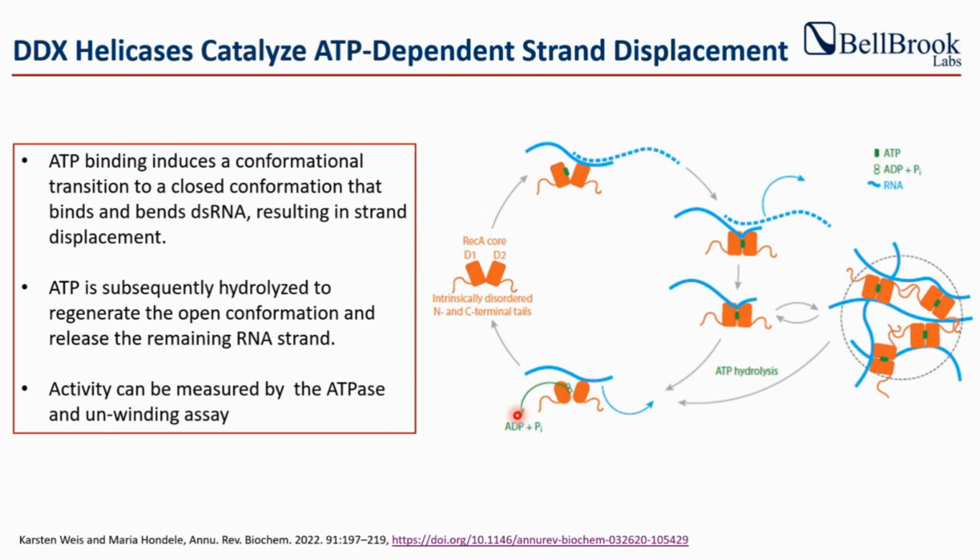One important feature is that these RNA helicases differ from other helicases. Other helicases in general unwind the substrate in a 3' to 5' manner, but this RNA helicase unwinds in a single displacement. The activity of the enzyme we can measure by ATPase or unwinding assay. So there are 2 different ways we can measure. Here I am showing only ATPase, using the Transcreener ADP assay.